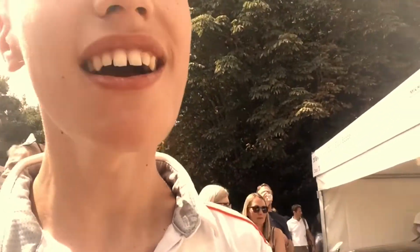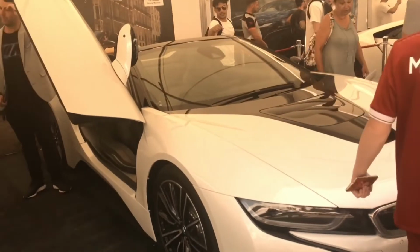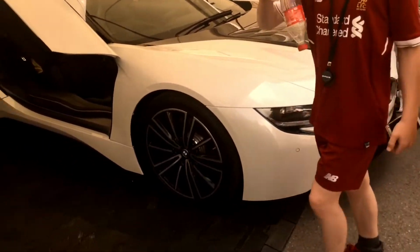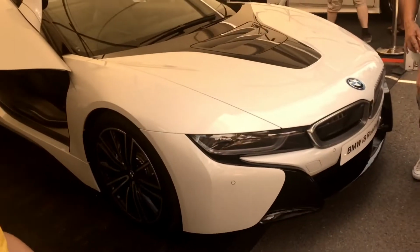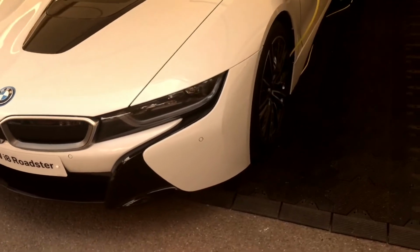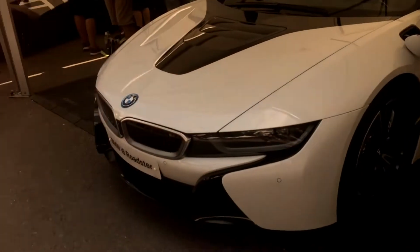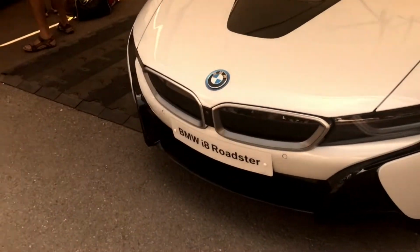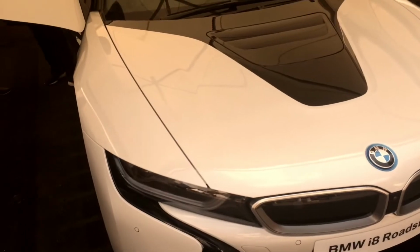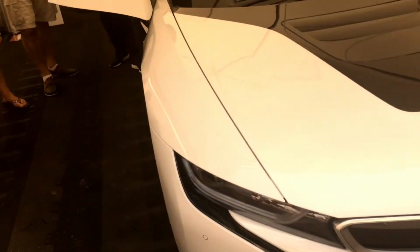This day's getting better. This is the new BMW i8 Roadster, so essentially this is an i8 where you can take the roof off, and it's really busy, so it's very hard to actually get in these shots. But there you go. It's a hybrid, over 300 horsepower from a 1.5 litre engine, I think, for over £100,000.